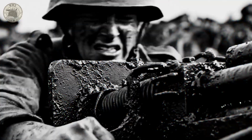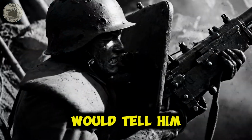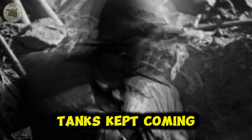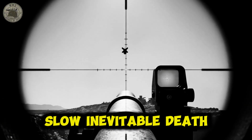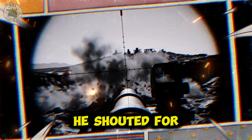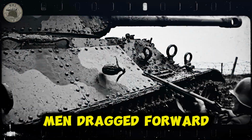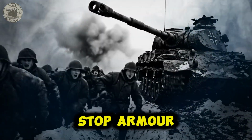sun. The platoon lieutenant raised his binoculars as if hoping the glass would tell him something different. It didn't. The tanks kept coming. Slow. Inevitable. Death on treads. He shouted for the anti-tank rifle team, and 2 exhausted men dragged forward that absurd 55-pound steel monstrosity the army had told them could stop armor.